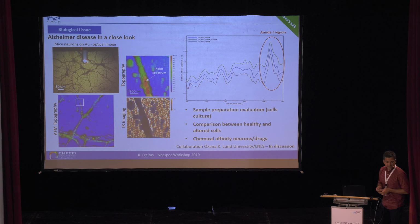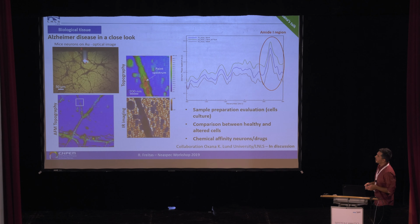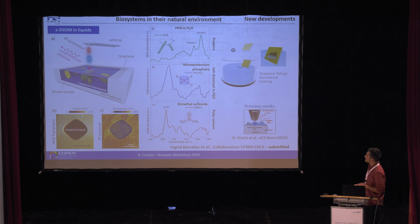Oksana is going to talk about this later. So basically, we are trying to study isolated brain cells, so neurons, in the perspective of Alzheimer's disease, just to see if there are some differences. Well, this is pretty cool.